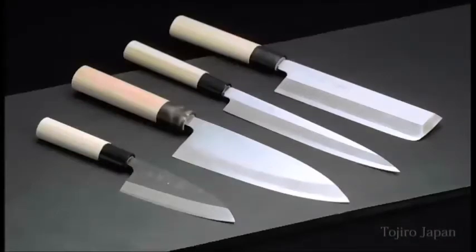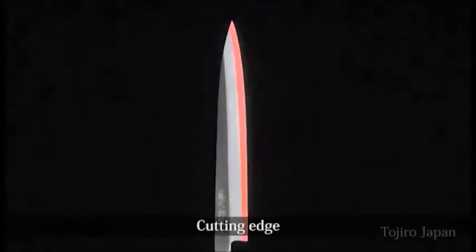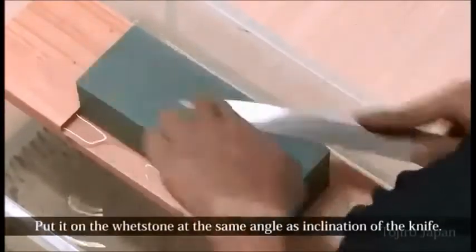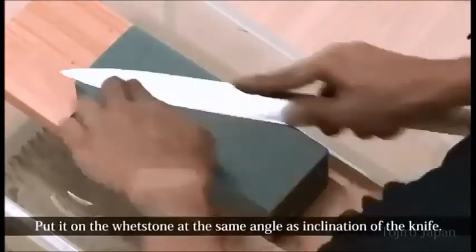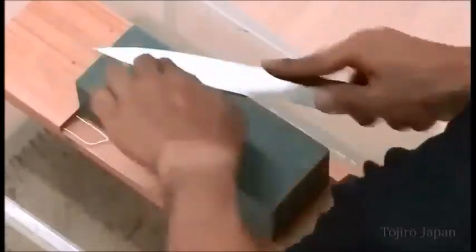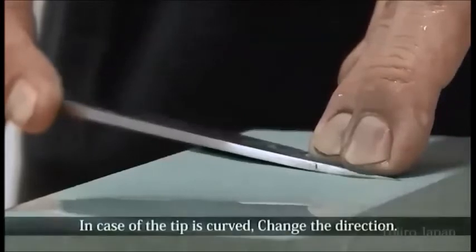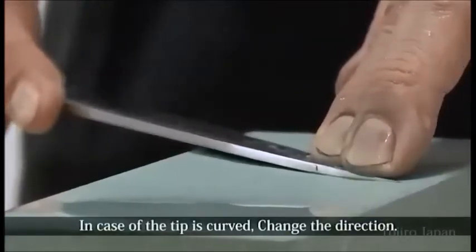Single-edged traditional Japanese kitchen knives are easier for sharpening compared to double-edged knives. All you have to do is just put it on the whetstone at the same angle as the inclination of the knife. Start from the tip of the knife. If there is a curve, you will have to make sure the edge is on the whetstone. If you can see scratches, it means the blade is correctly put on the whetstone.